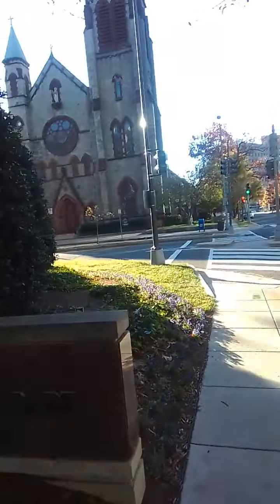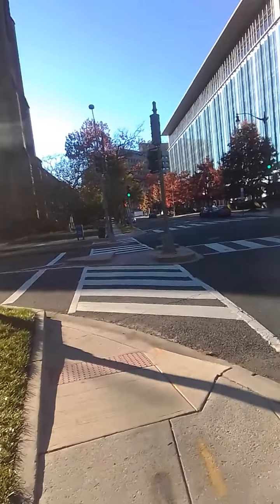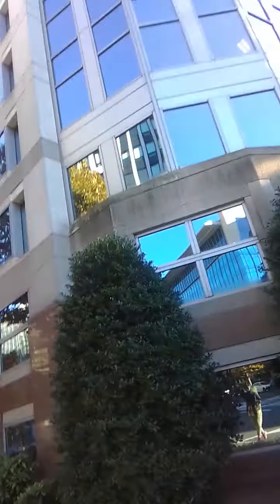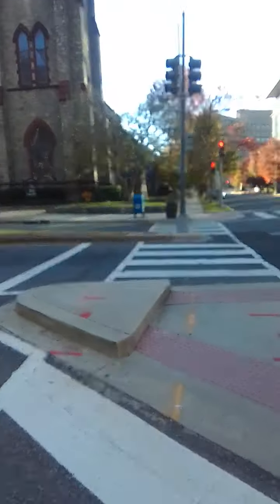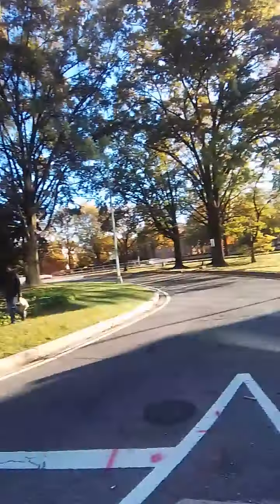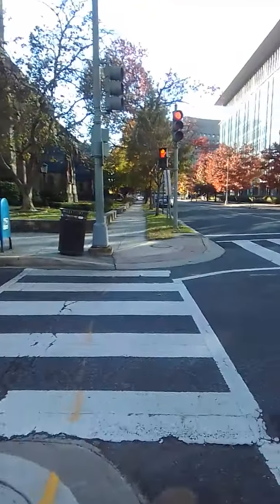St. Dominic's Catholic Church, and one of my favorite buildings as far as shapes. And I was mentioning, the reason why I mentioned the Resolve thing. So here's the International Trade, one of the International Trade Commission's buildings. St. Dominic's Catholic Church, and I believe that's 395 right there, highway.